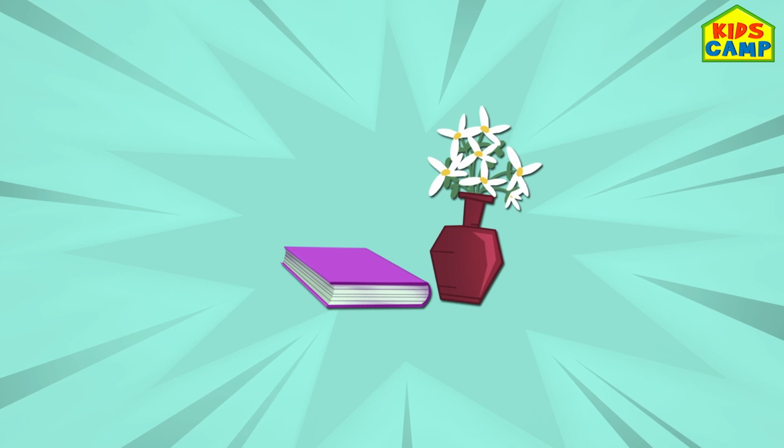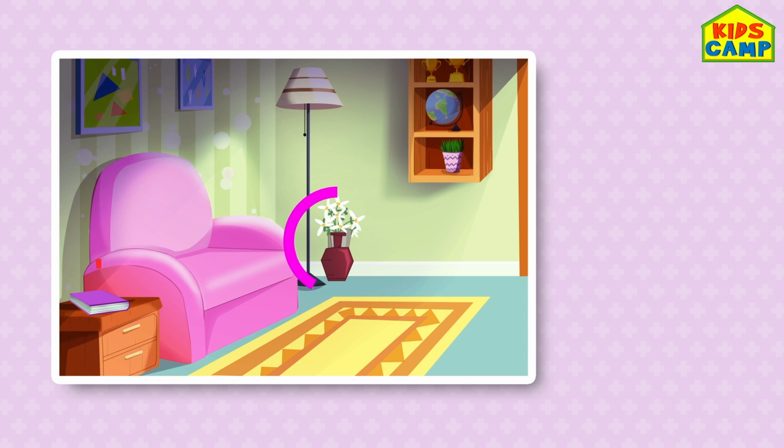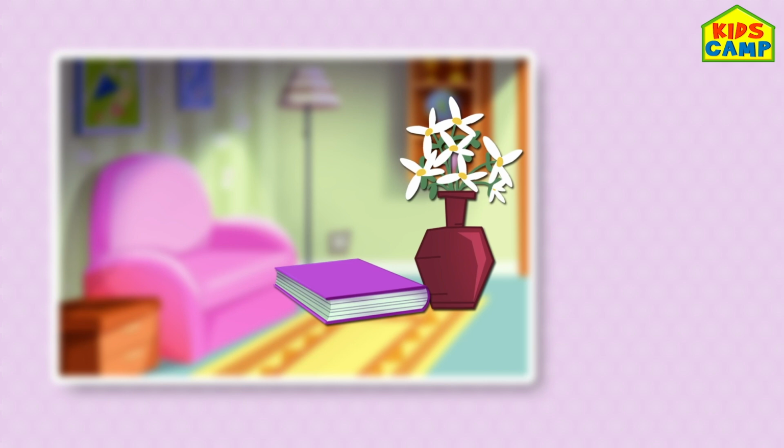Find the flowers and the book! Let's look for it! Can you spot the flowers and the book? Where could it be? Not on the sofa. Where is it? Keep looking. Time's up. There it is. We found the flowers and the book.